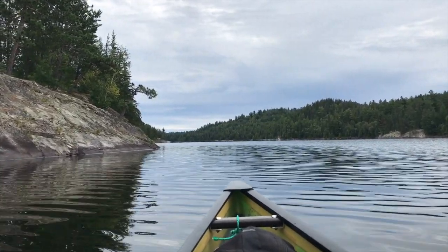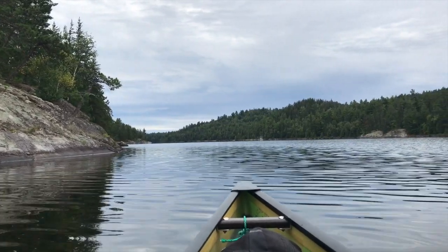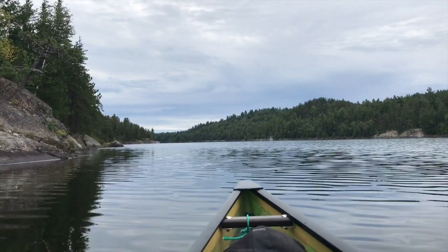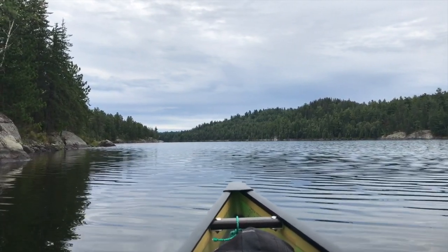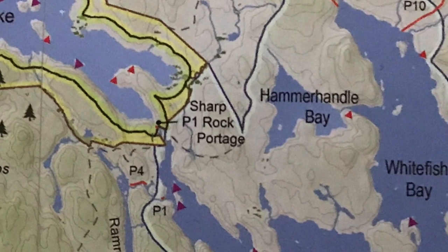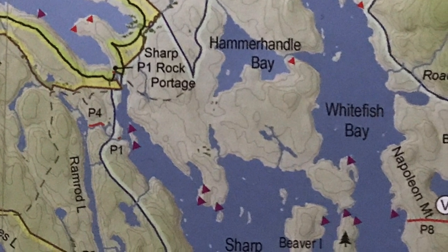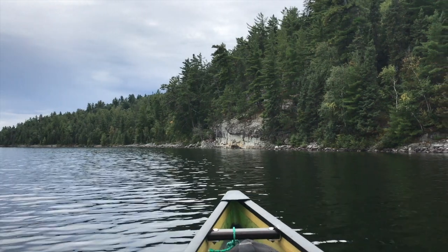And there's pictographs on the way up on the right that I want to keep an eye out for. I hear they're really nice, these ones. And that's about it. And then once I go through Sharp Rock Portage, it's maybe like 1 or 2 kilometers of paddling. There's an island, a couple island campsites just after the portage on the right. And then there's 3 campsites on the left, maybe half a kilometer from those.